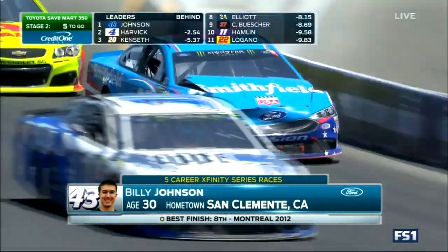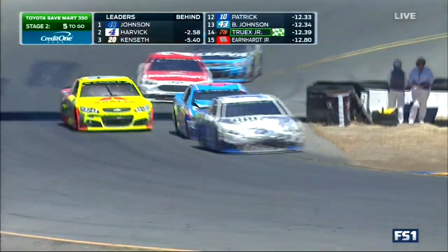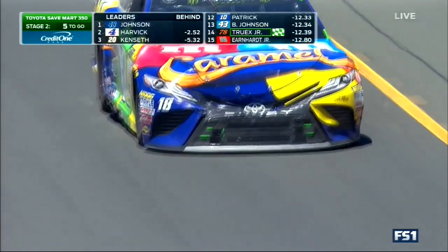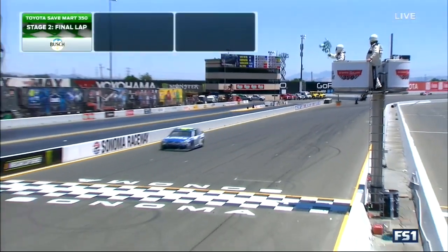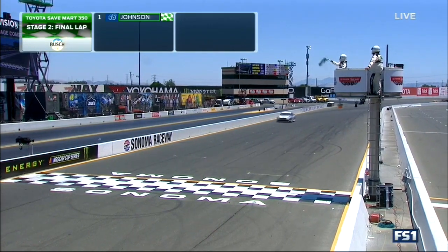Suarez was 10th. He recovers in 21st. Other than aerodynamically messing the front of the car up, it's not in the grill area. That's in the hood area. No problem maintaining this lead. Final corner of stage two in Sonoma. And Jimmy Johnson gets the green and white checkered tablecloth.